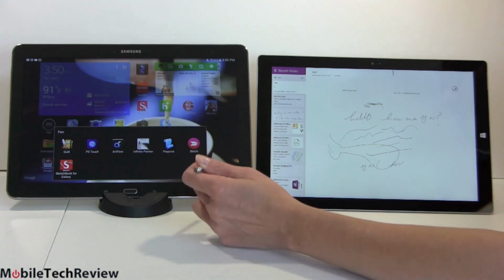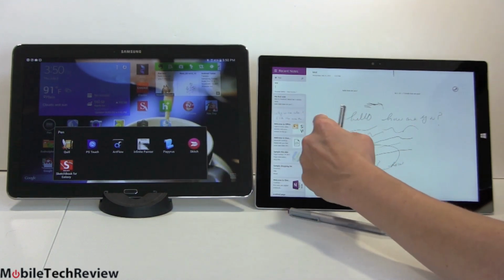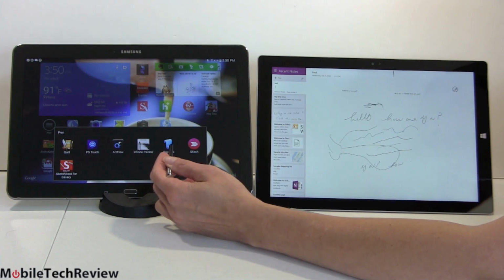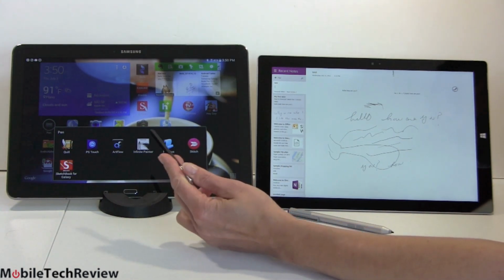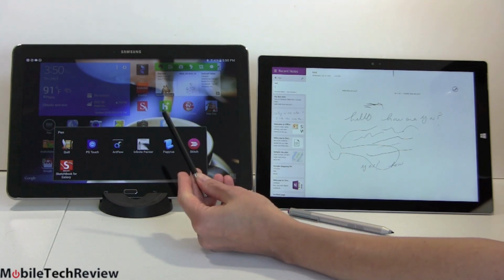Sure, Microsoft has an Android version of OneNote available. Not quite exactly like the experience that you get on Windows. But you can see I have Papyrus for note-taking right here. Infinite Painter is a pretty good painting and drawing program. Sketchbook, Alias Sketchbook for Galaxy. Some good programs for art. Like I said, the built-in Samsung note-taking application is quite good. Evernote now supports the pen as well.